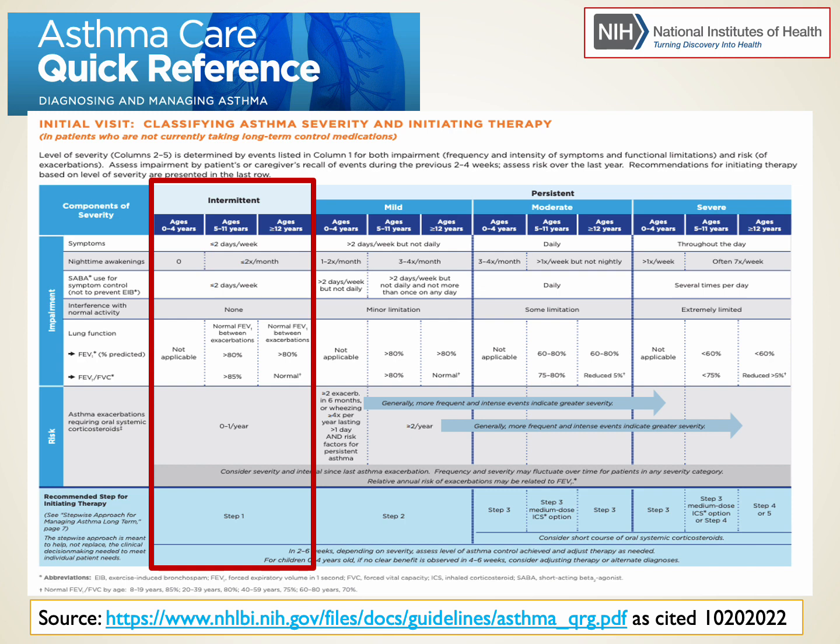We'll come back in a few slides and talk about what the step therapies are at the bottom. We'll indicate what is step one, step two, three and beyond for adults and those over the age of 12, for those between the ages of 5 and 11, and for those under the age of 5. The guidelines are quite similar, with one major exception, for how we approach asthma with the NIH scale as opposed to how the GINA guidelines approach it. But for the most part, they're very similar in their approach.